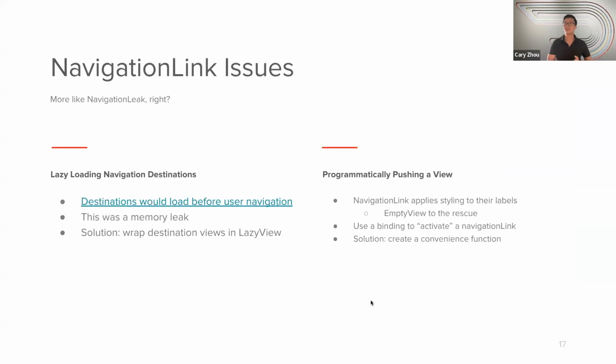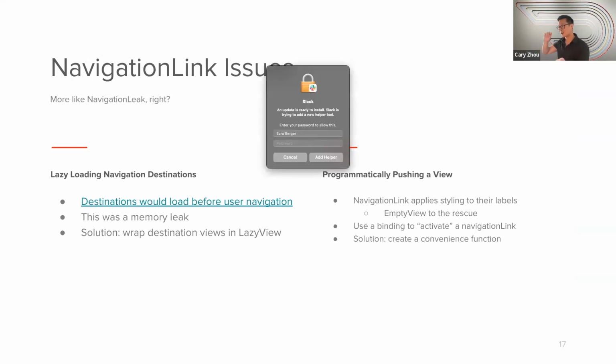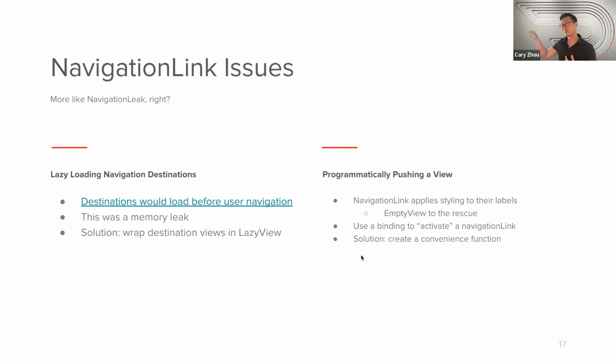Next slide, please. Navigation link. So this is a pretty contentious point in regards to SwiftUI, but SwiftUI hasn't made navigation easy, to say the least. On the left side, we have the whole topic of lazily loading navigation destinations. So in iOS 13, this was actually a huge issue. So this is kind of a navigation leak where if you had say a list of items, right, and you wanted to select one of these items, well, the destination view would have been already loaded in memory unless you wrapped it inside of a lazy view, right? So this was a huge memory leak and it affected performance, and people were like, hey, what the heck, Apple, can you fix this? So at DoorDash, we had to make a separate in-house solution that is similar to the one you find over Stack Overflow.